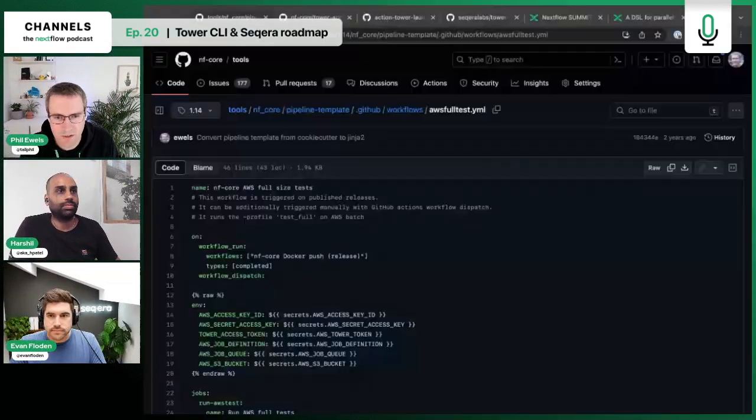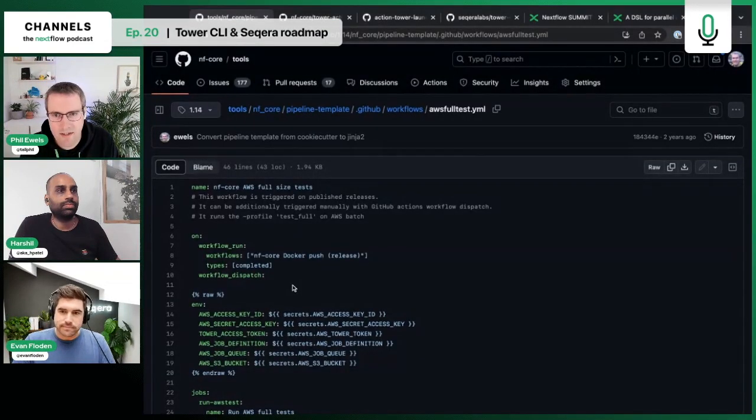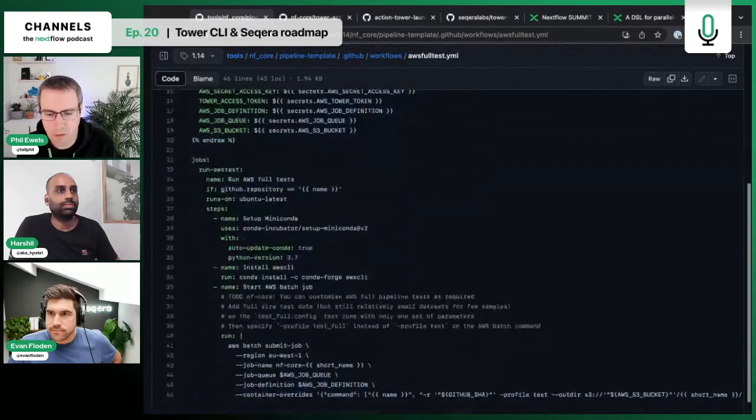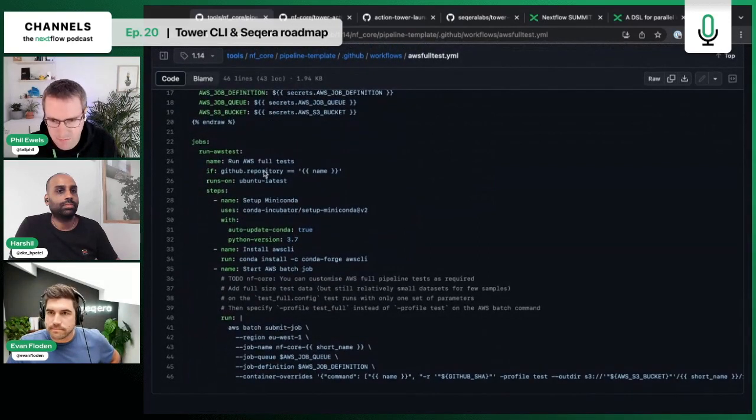And when we first set this up, this was a lot of work by Gisela, especially in the NF Core team, and I'm just going to show you my screen for anyone watching with video. You can see we had this GitHub Actions set up to kick it off. This is in the NF Core pipeline template from a while back now. And then we get all the different secrets and all the different setup, and we end up with this AWS batch submit job thing.